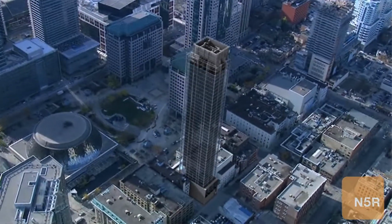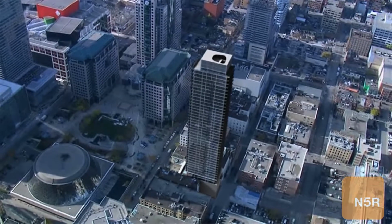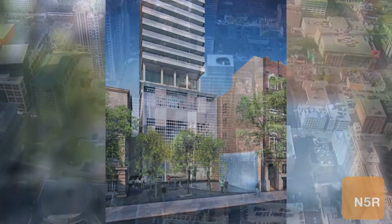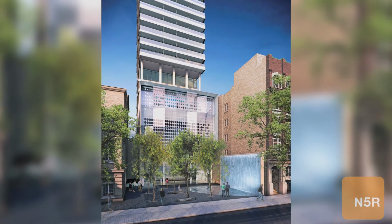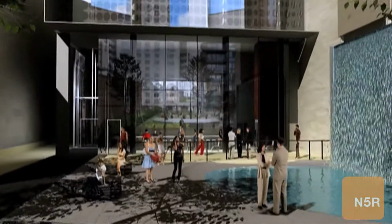Took a look at the site, I realized instantly what I wanted. I wanted a super high, thin, clean, modern glass tower, and I wanted a really cool forecourt park with a fountain and some other neat things on it that would sort of invite people into it, and it would become a City of Toronto property. And I thought I'd call it Theatre Park.